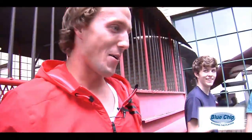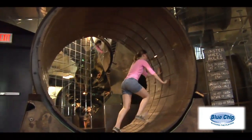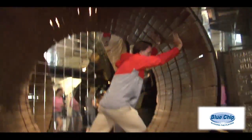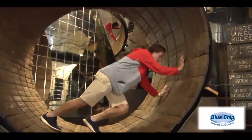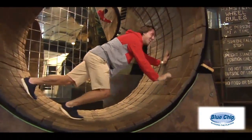That was a lot harder than I thought it would be. My first time in it. I've been hearing a lot about the hamster wheel. Pretty much since I moved here, there's been rumors about this. This is good training. Should get this in the locker room. I'll slowly start to pick up some speed here. I don't know how to move this thing.